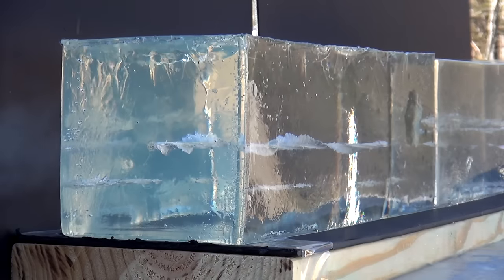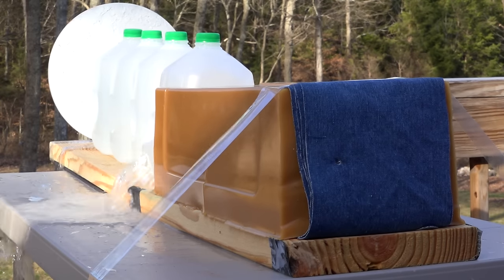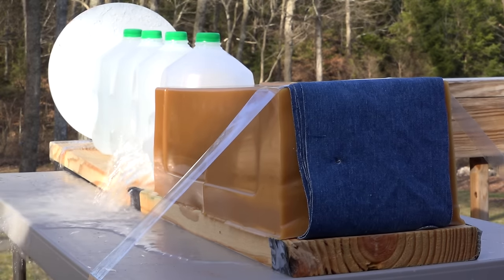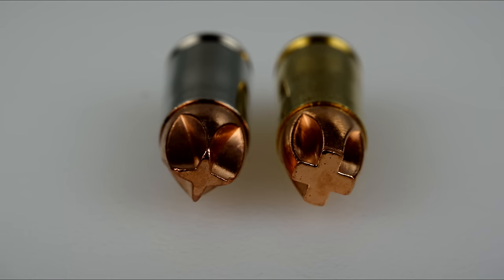It was impossible to stop with any gel testing format that I could throw at it. While I concluded, as did a majority of viewers, that the Penetrator was most likely too much for self-defense, it might have some utility for woods protection. In this series of photos, the Defender that we're testing is on the left, next to the Penetrator.